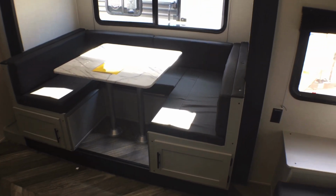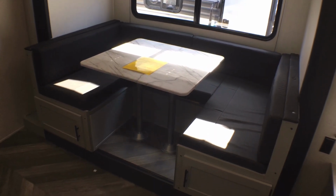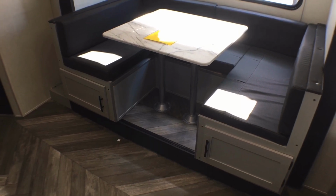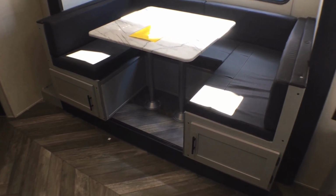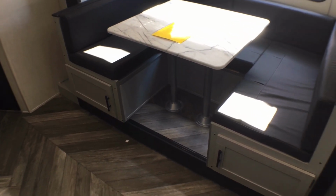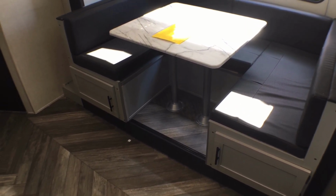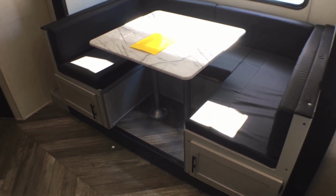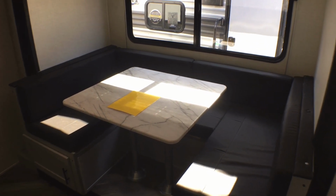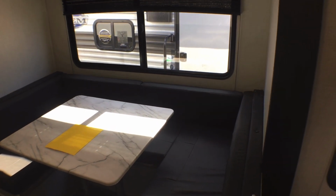So with this particular trailer in your slide out, you are going to have a U-dinette, as we discussed previously. If we look down at the bottom underneath there, you'll notice that there is no carpet in the slide out. There's no carpet in this camper whatsoever, which is such a nice feature. It's very easy to clean, easy to keep the kids from staining the carpet like you have sometimes in these bigger campers. This dinette will make down into a very large bed. You can sleep easily 2 kids, 1 to 2 adults there. And I love that big picture window.